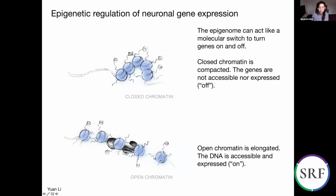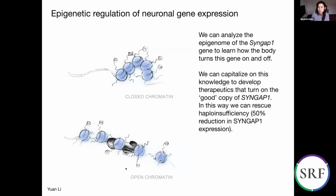And so, as you know, with SynGAP1 being a haploinsufficient gene, there is in the kids a good copy. And the idea is that if we could turn up the volume or turn that good copy on to express higher, we might be able to rescue the disorder. But without understanding how the gene is naturally turned on and off, it's harder to make that tool work with maximal efficiency.